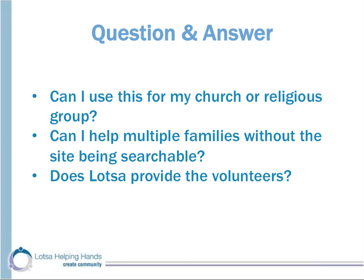Now, we also know that there's some organizations that want to help multiple families, but they don't necessarily want to be searchable. So you can use a lot of these same tactics and ideas that I've shared today, but you don't have to have it searchable. So you can actually, in the creation process, just go ahead and choose private, but then you can still help multiple families. The second question is, can I help multiple families without the site being searchable? So I think I've answered that one, but whoever asked that, I wanted to make sure you saw your question being highlighted. You absolutely can help multiple families. If you don't want your community searchable, that's completely fine, and you would just choose the private option in the community type when you're creating your community from Get Started.